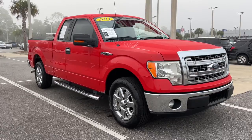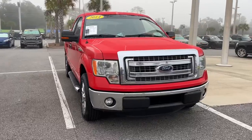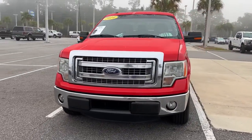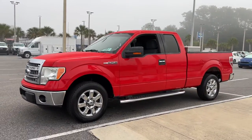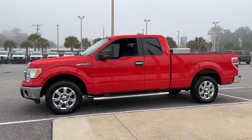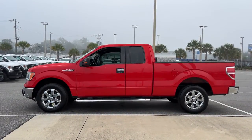This could be the car for you. The 2014 Ford F-150. With less than 200,000 miles on the odometer, this vehicle stands out from the rest. Enjoy a new level of ease and confidence, whether at work or play, when you're in this F-150.